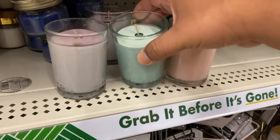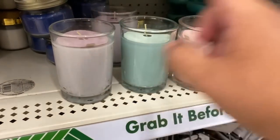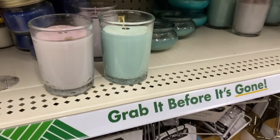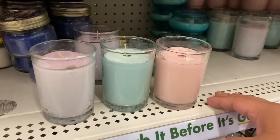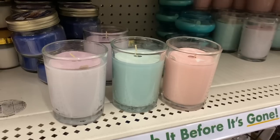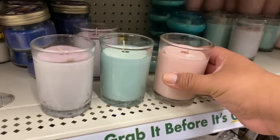They have a little bit of scent. Okay, this one definitely smells like grapes, and then this one doesn't really smell like anything pleasant, but nothing bad. It just kind of smells like regular candles. But anyway, I thought this was a really good deal. I mean, look at that. Look at the size. These are huge.